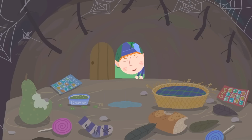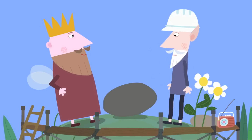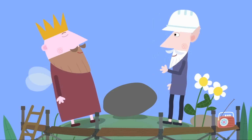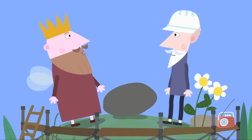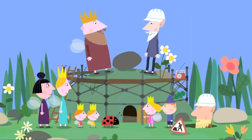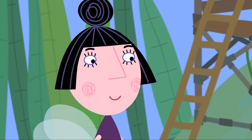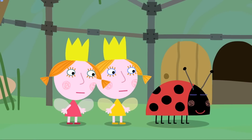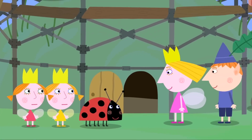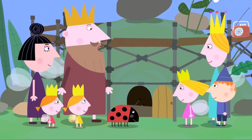Hooray! King Thistle's mended Gaston's cave. Well done, Daddy. Amazing work, Your Majesty. Have you ever thought of becoming a builder yourself? Actually, no. I think I'll just stick to being king. Look, Gaston, your cave's ready. You can go home now. Gaston says, thank you and bye-bye. Bye-bye, Gaston. It was fun having you to stay. We'll be so sad to see you go.